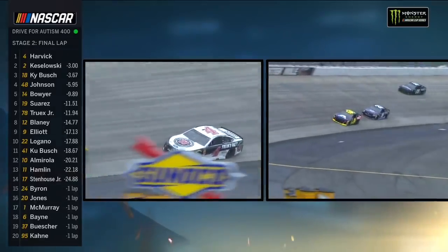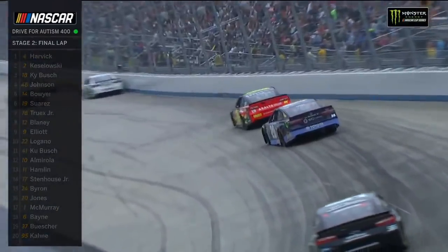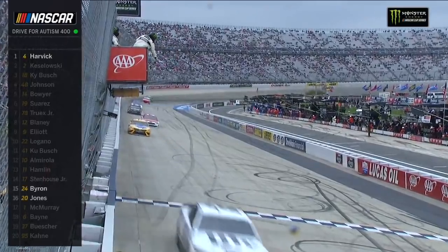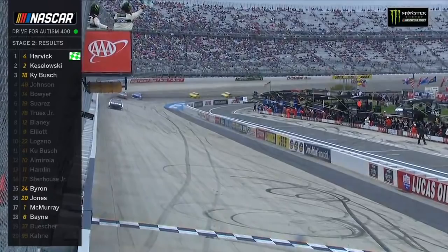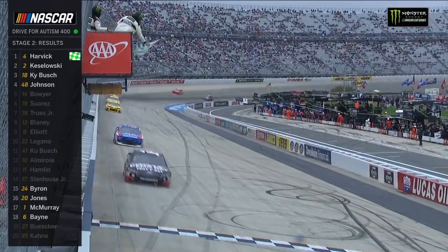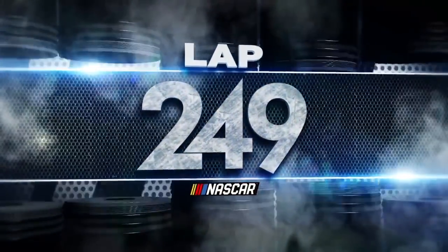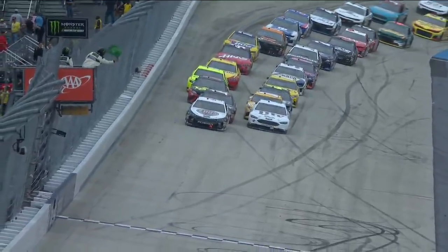And this is for the free pass. Harvick's going to win the stage. Who's going to get the right to come around and get back on the lead lap? William Byron. That was a fight. Harvick, Keselowski, Kyle Busch, Jimmy Johnson, and Clint Bowyer. Green, green, green. Have a little company up here now.